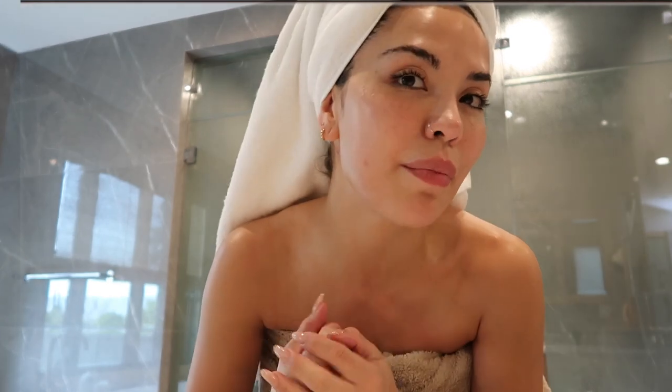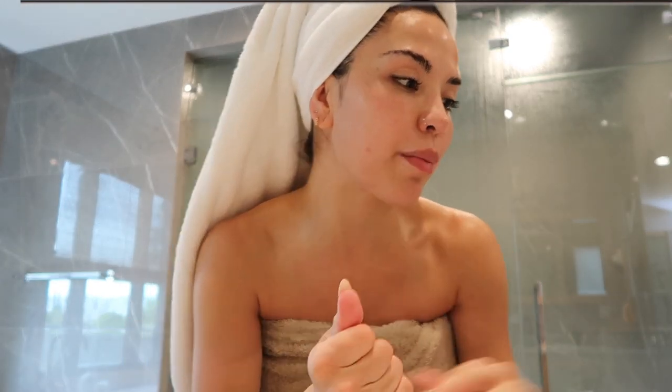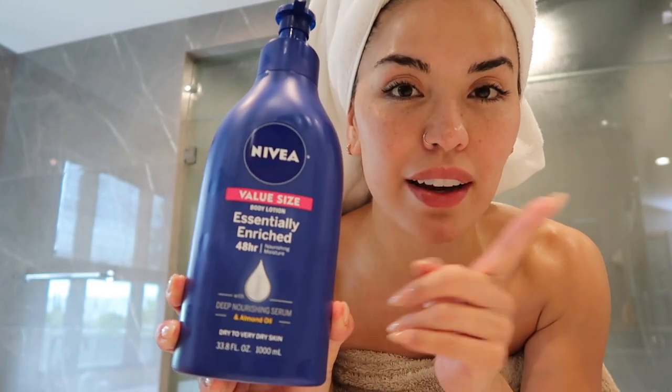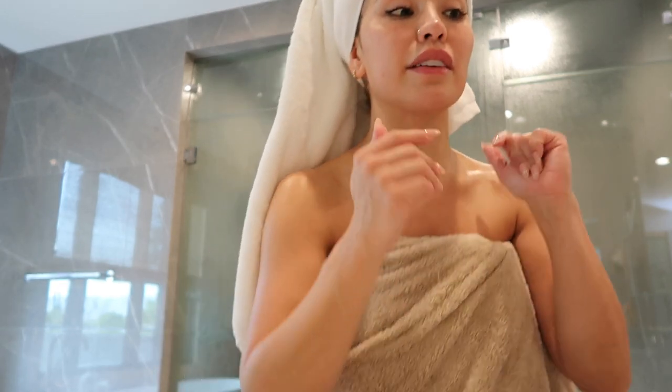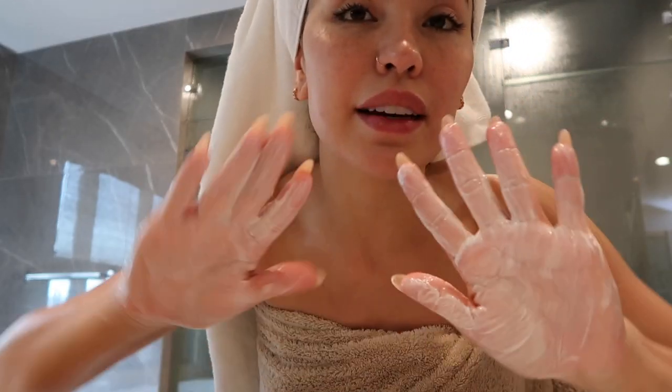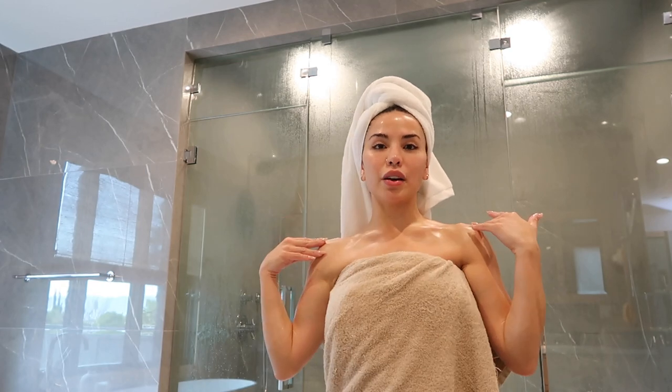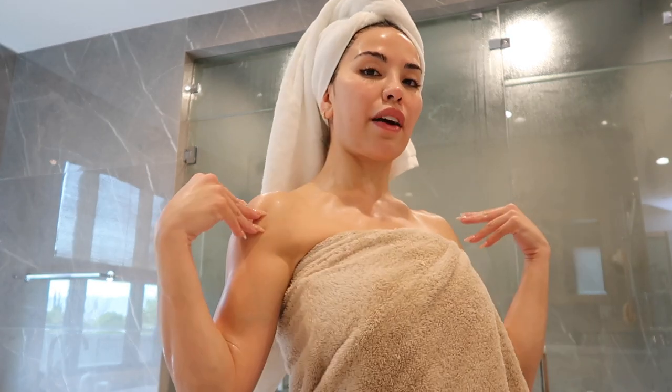In the shower, my hair, my scalp, my body thanks me right now for that. I'm now just soaking up my skin in some moisturizer. I'm gonna show you guys my favorite moisturizer for my body, Nivea Essentially Enriched. If you guys have dry to very dry skin, thank me later. This stuff is like a game changer. And you can see it's a nice thick consistency, but it's very nourishing, very moisturizing. I love that it gives me this glow. Do you guys see the glow that my decollete is radiating right now?